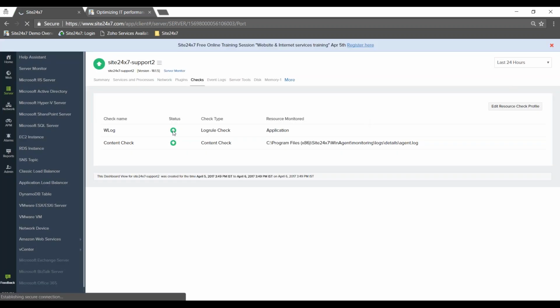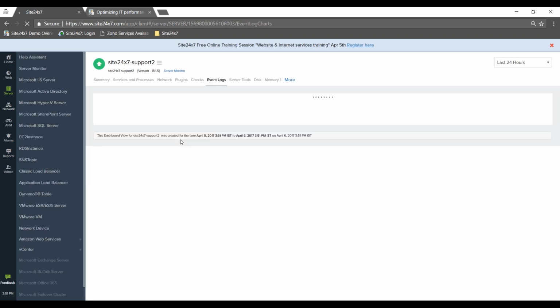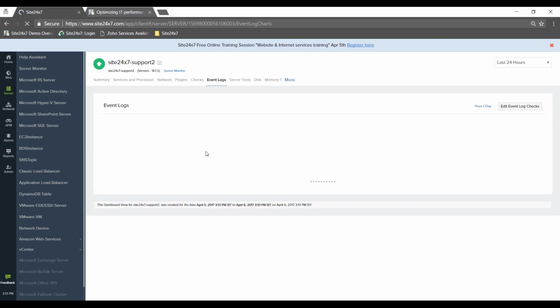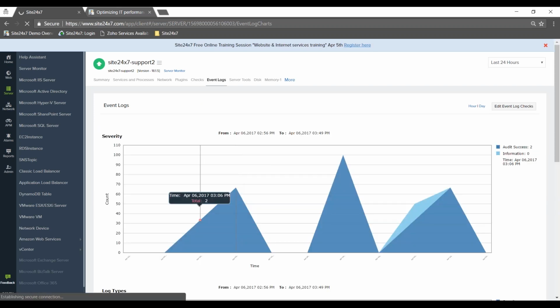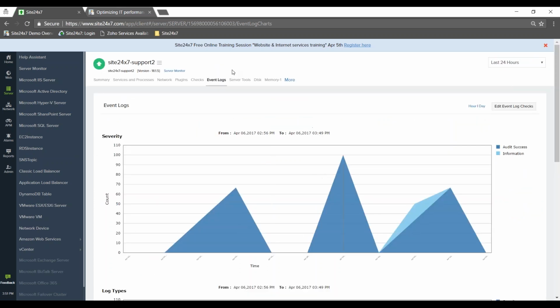So with Site 24/7, we offer out-of-the-box monitoring for your servers, where you can monitor the performance as well as the resources running in the server. And we give a graphical representation of the event logs, where you can get insight on the events logged by source, the events by type. So you can check if a specific source is having a more number of events logged. So that's a graphical representation.